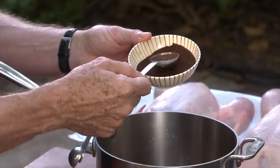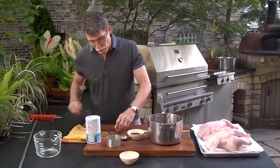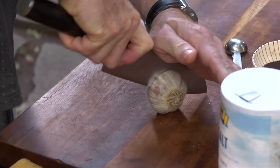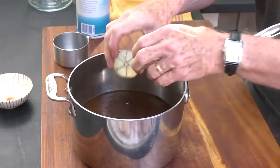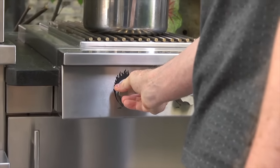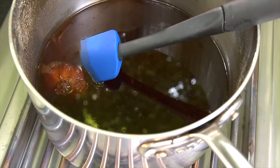That's gonna add seasonings that I really love, and a little bit of garlic. Garlic's gonna go in a very simple way. I'm just gonna cut across the equator of this head of garlic here, drop it in, and I'm gonna put it onto the fire, turning it onto high, and let it come to a full boil to dissolve all the salt and the sugar, and then let it cool completely.